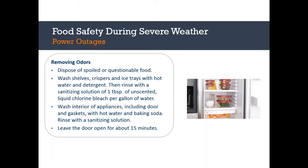So if your refrigerator or freezer are without power, again, for an extended period of time, those odors may develop from those spoiled foods. So dispose of the spoiled food and wash all surfaces, including the gaskets in the door. Do your solution with the bleach and water, and also follow up with a baking soda rinse. Those directions are there on the slide. These steps may need to be repeated to completely remove the odors. Next slide, please.